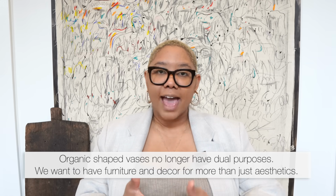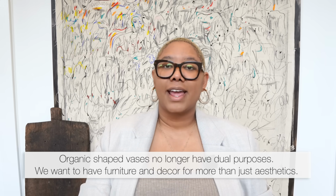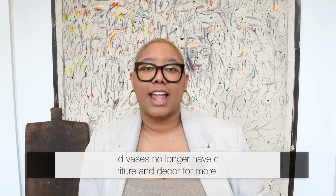When things are curved, they can't fit as many things, right? If I have that really nice organic curved vase, I cannot shove my Alexa in it. Maybe I can put my Alexa behind it, but then it's taking up a lot of counter space. It is not like a twofer sort of situation. And I'm all about having my furniture, my decorative accents having two purposes, a practical one and an aesthetic one. And with these curved organic shapes, we mostly just get the aesthetic purpose. And that's just not good enough for me now.